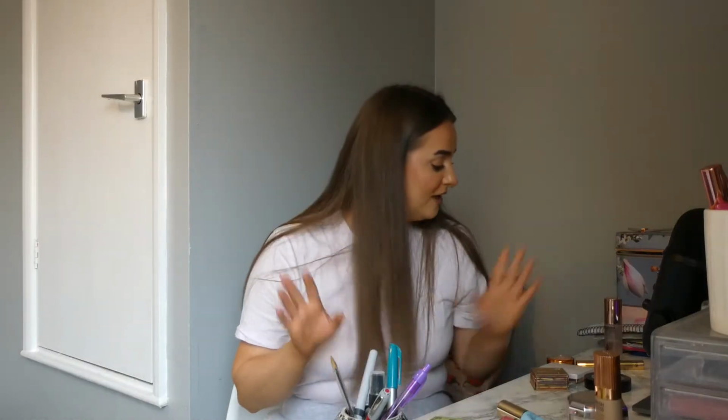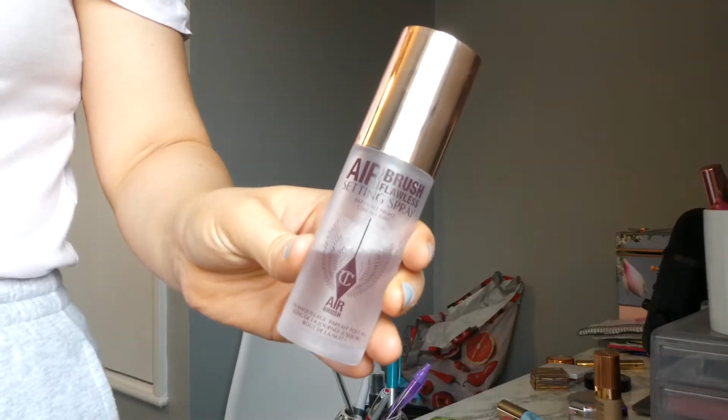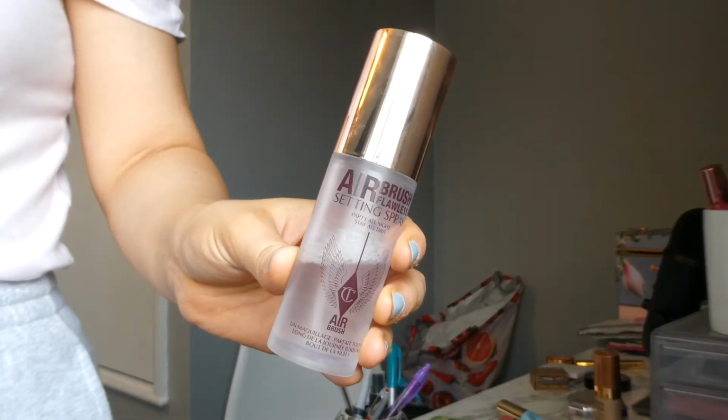But this powder with the Charlotte Tilbury foundation and the Jeffree Star concealer is honestly foolproof. They won't budge all day. And then if all else fails with those products, which it won't, but if it does, my favourite setting spray is the Charlotte Tilbury Airbrush Flawless Setting Spray.